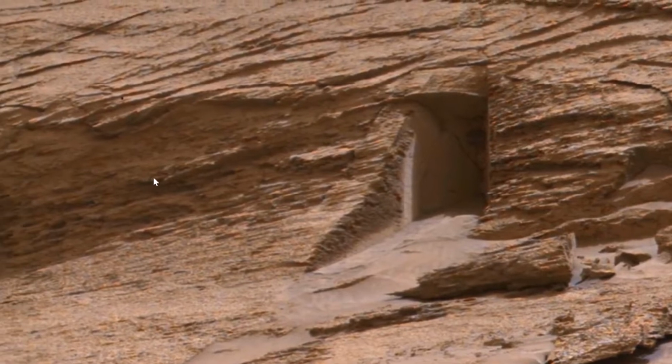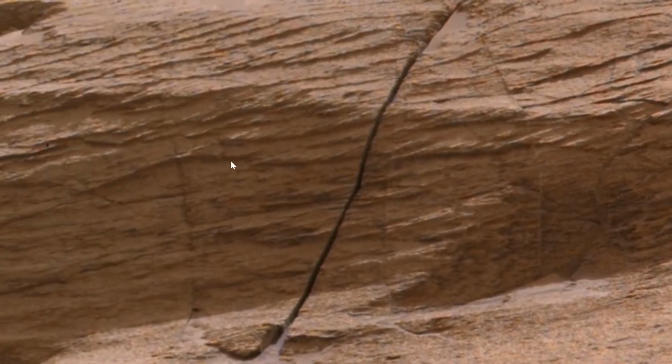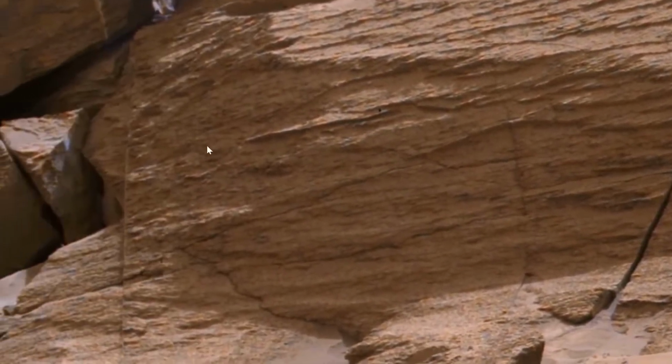So the doorway isn't really a doorway. It's just natural, produced by erosion. You can see all the erosion that has happened in this area over billions of years. But it's not strange at all to find perfectly straight lines or cuts in this region. So this doorway has been closed.